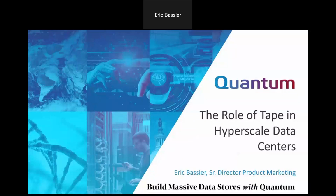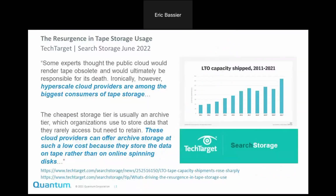And as part of our series talking about building massive data stores with Quantum, in this short presentation, I'm going to be talking about the role of tape in hyperscale data centers. Now, tape has seen a big resurgence in the last few years. And in fact, the LTO program announced record capacity shipments in 2021. And you can see some of the comments from some of the press recently.